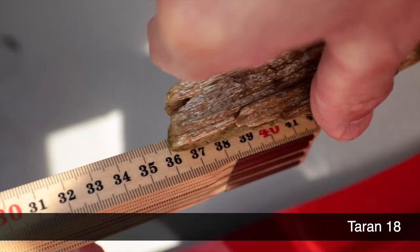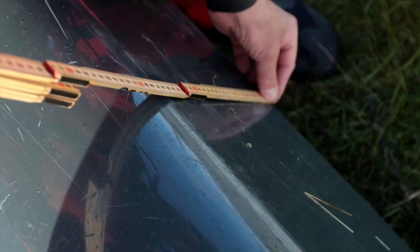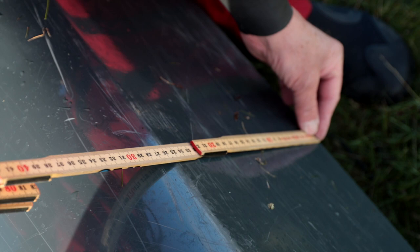We didn't have a nice way to measure the width of the boats, but we used this piece of wood, and we were surprised to see that the 16 actually is a little bit wider, not by much, but maybe 5, 6, 7 millimeters wider. We thought it wouldn't be, but it is a bit wider, and even the flat section at the bottom of the boat is a bit wider in the 16. So this was a bit surprising.